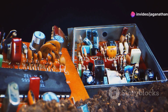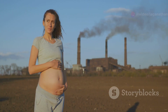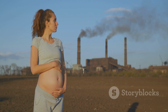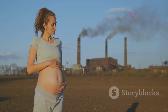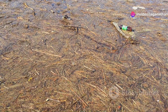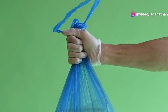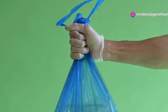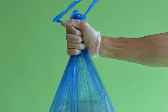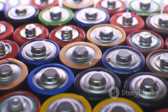It can lead to developmental problems, learning disabilities, and even damage to the nervous system. Pregnant women exposed to lead face an increased risk of premature birth and low birth weight in their babies. Furthermore, lead is a persistent pollutant that accumulates in the environment. When electronics containing lead end up in landfills, the toxic metal can leach into the soil and water, contaminating ecosystems and potentially harming wildlife. The move towards lead-free solder is a crucial step towards mitigating these risks and protecting both human health and the environment. By transitioning to safer alternatives, we can reduce lead exposure and minimize its impact on our planet.